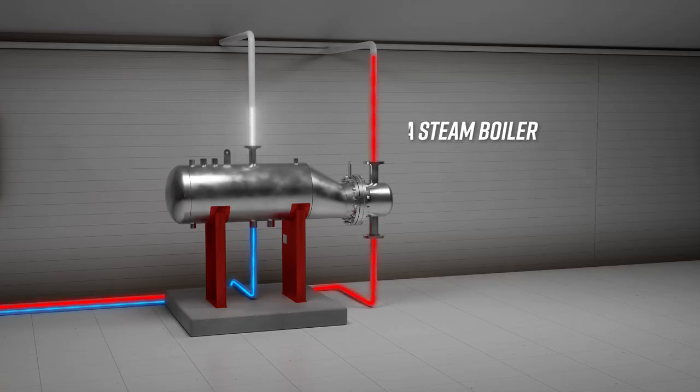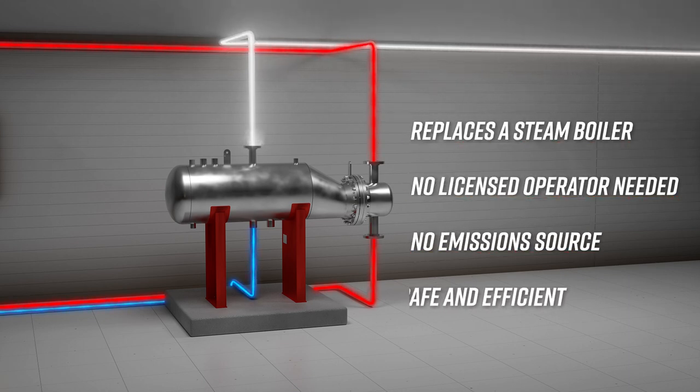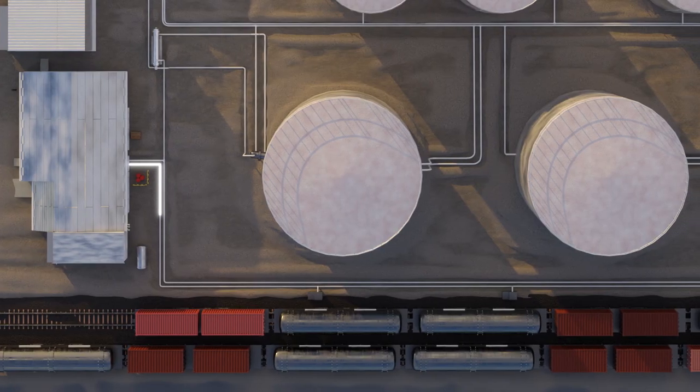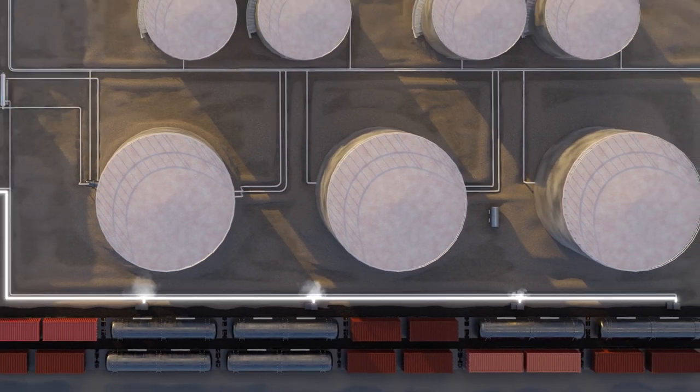Hot oil is pumped from the hot oil heater through the bundle of the steam generator. As water in the steam generator comes in contact with the hot bundle, steam is produced. The steam is then transported to the rail cars, keeping the asphalt pliable and ready for pumping.